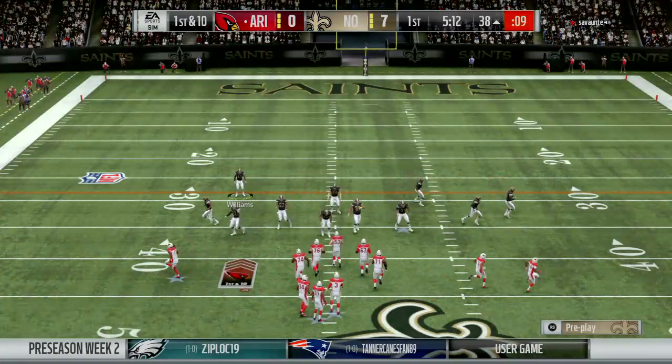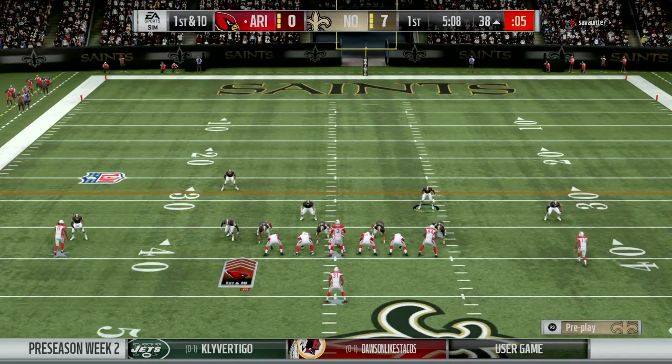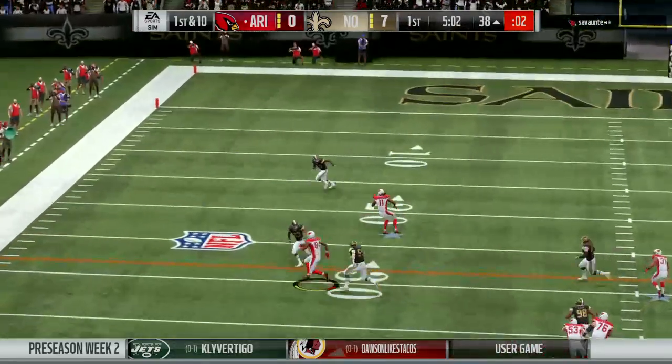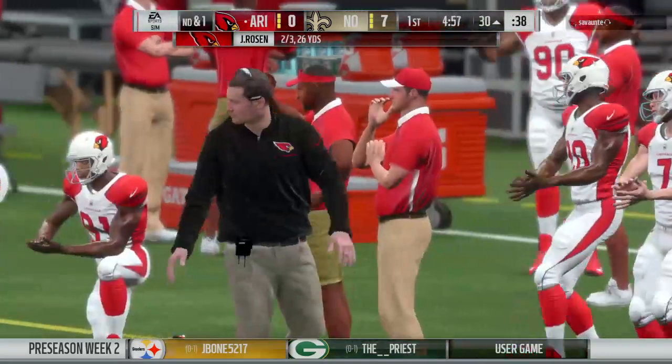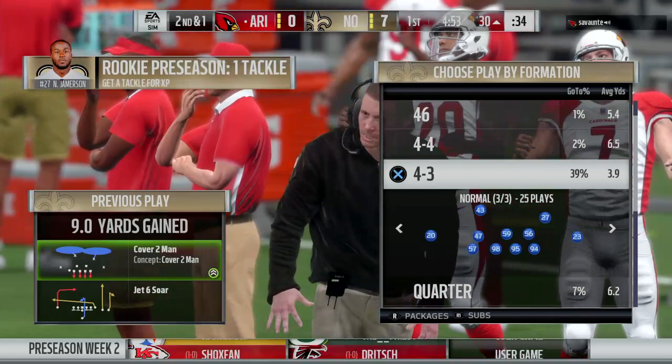So in Saints territory now, here's 1st and 10 at the 38. Throwing now, Rosen on 1st down, and this one is complete to Jermaine Gresham. He works it to the 30-yard line, right at the 30. Give him 9 there on the 1st down completion.